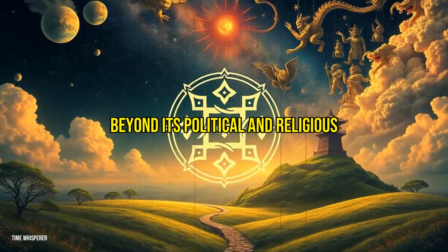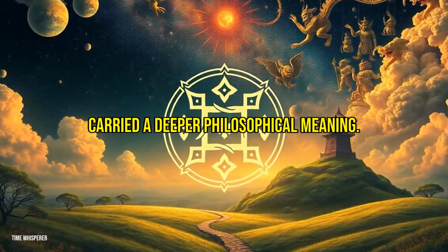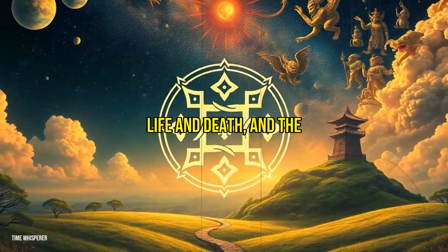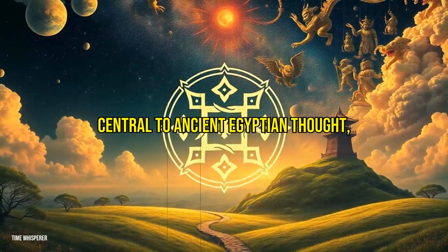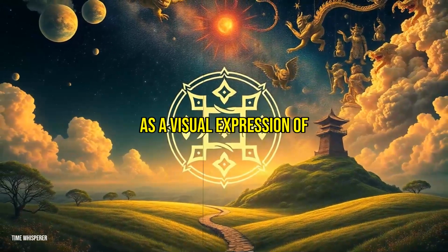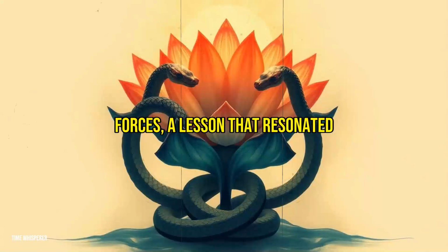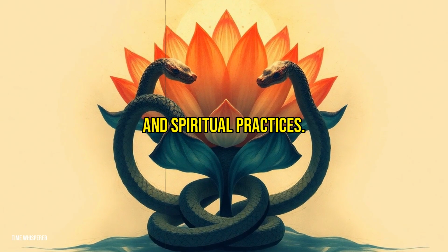Beyond its political and religious significance, the Sematoi also carried a deeper philosophical meaning. It represented the duality of life, the balance between opposites such as order and chaos, life and death, and the fertile and the barren. This concept of duality was central to ancient Egyptian thought, and the Sematoi served as a visual expression of this belief. It reminded the people that harmony could only be achieved through the union of contrasting forces, a lesson that resonated deeply in their daily lives and spiritual practices.